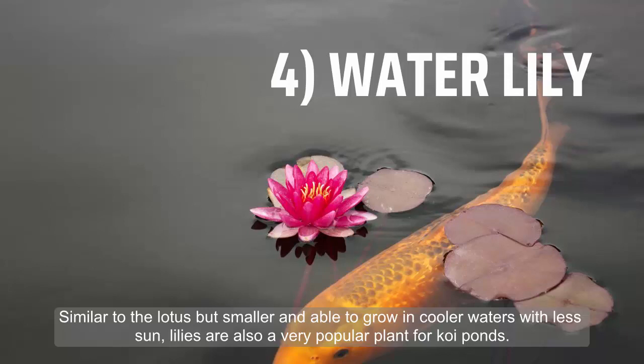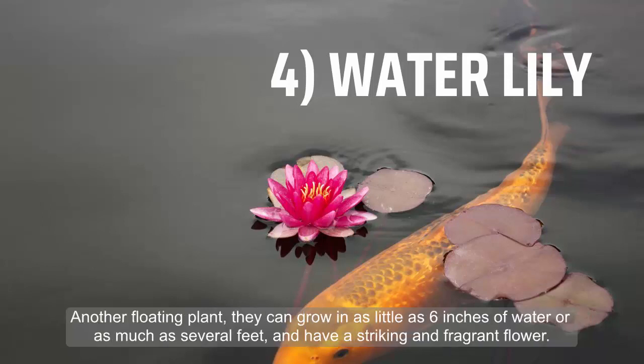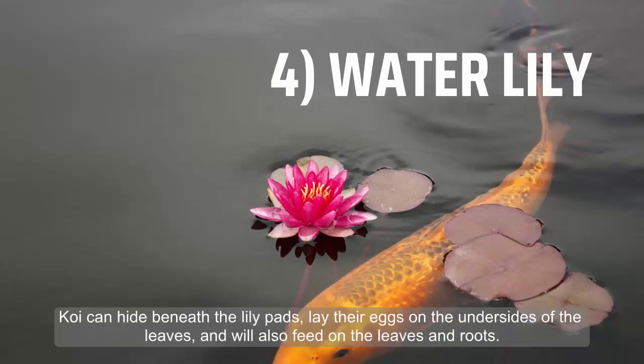4. Water lily, Nymphaea. Similar to the lotus but smaller and able to grow in cooler waters with less sun, lilies are also a very popular plant for koi ponds. Another floating plant, they can grow in as little as 6 inches of water or as much as several feet, and have a striking and fragrant flower. Koi can hide beneath the lily pads, lay their eggs on the undersides of the leaves, and will also feed on the leaves and roots.